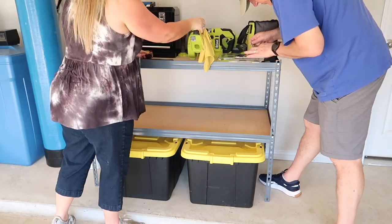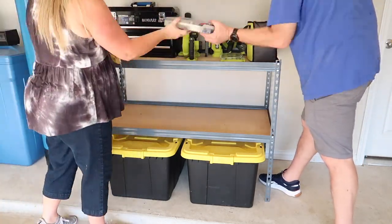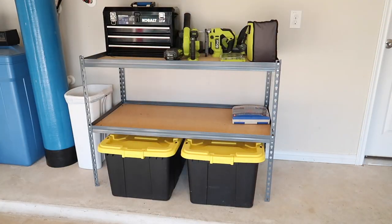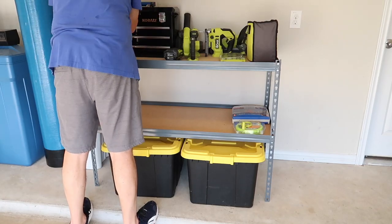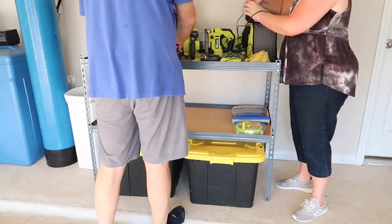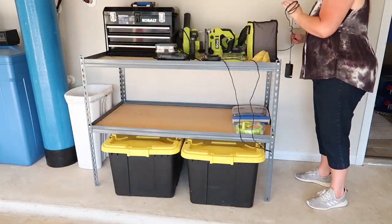My husband has accumulated a nice amount of Ryobi cordless tools. So in a second, you're going to see us put together and hang a shelf to hold these tools. It really helps to free up the space on the shelf on the floor and to organize all the tools, making it so much easier for us to get what we need when we need it.